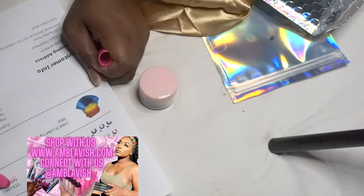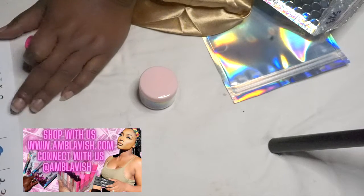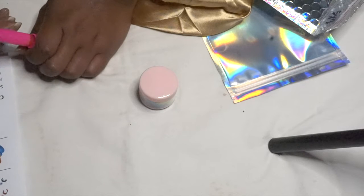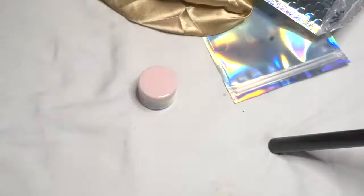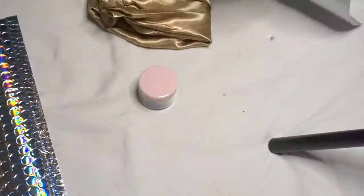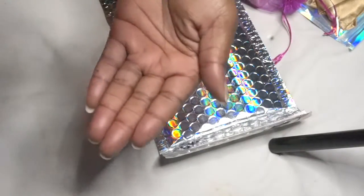Before I start, I am going to highlight what she got and how many. And she paid for first class, so I'm gonna highlight that as well. And then I'm just gonna initial it. Show you guys that I did put on hand sanitizer, but I will do it again, just so y'all know, I do put it on.